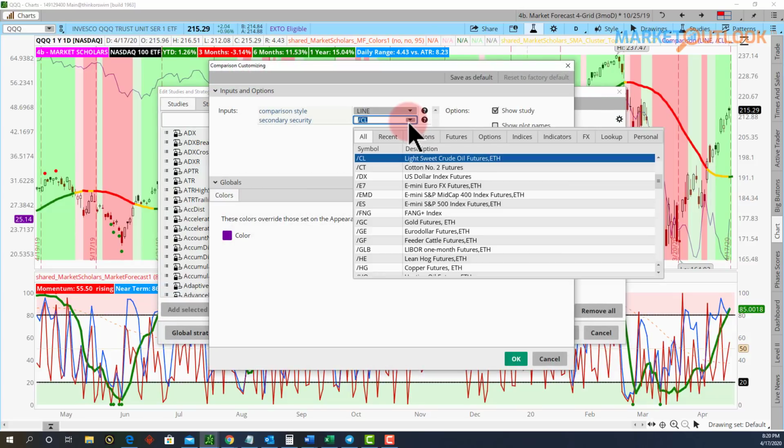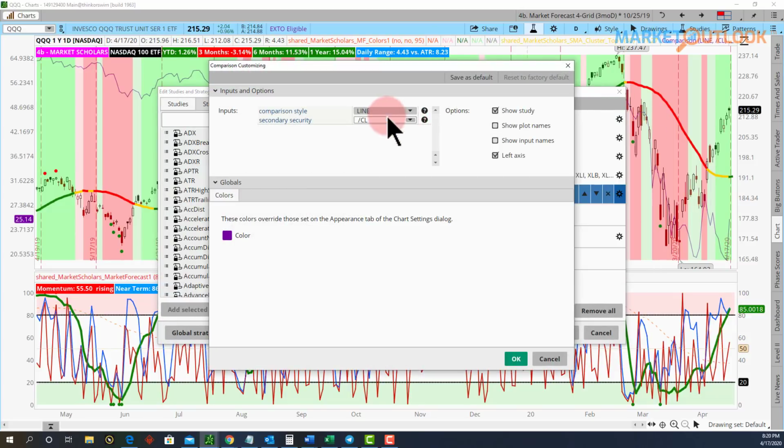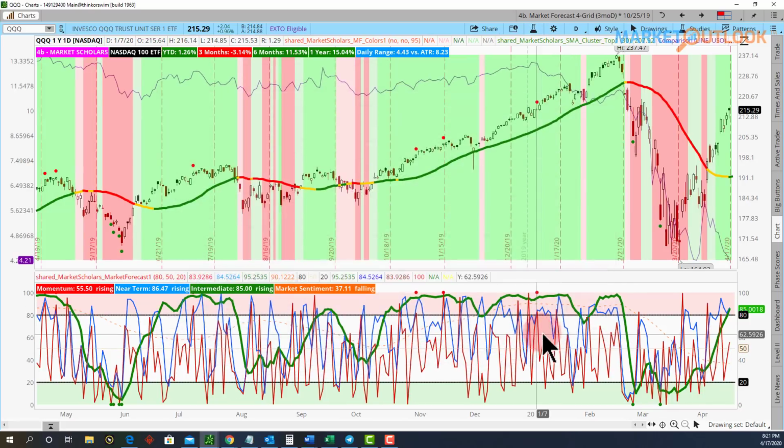because of here, let's look at USO instead. And you can see the difference, the divergence that's still showing on crude. I mean, that's a humongous divergence.